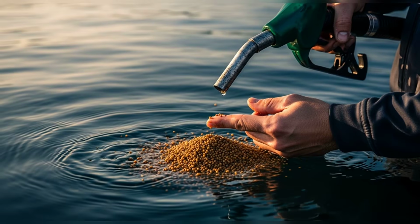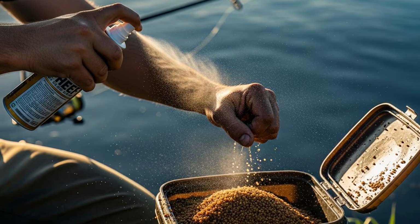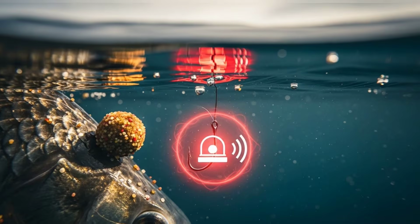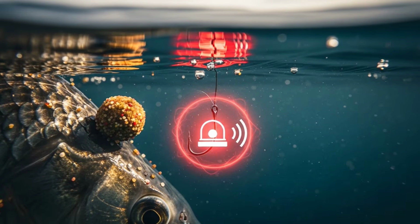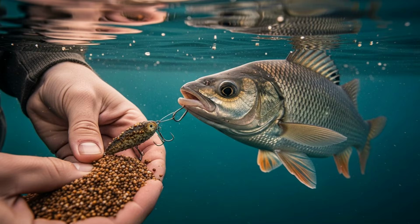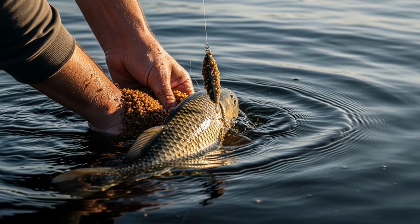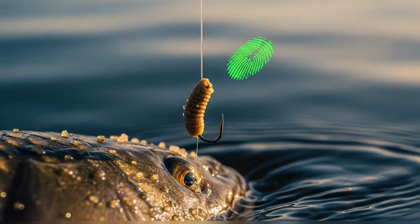Think about it. Did you ever smoke on the way here, put on some bug spray or sunscreen? Maybe you filled up the gas tank this morning. To a fish, things like nicotine, repellents, and fuel aren't just smells, they're red flags. It's like an air raid siren going off underwater. When you pack a feeder or bait a hook with those hands, you're transferring those chemicals directly into the water.